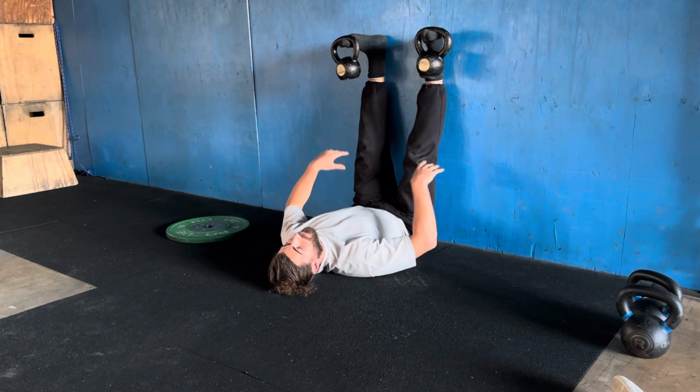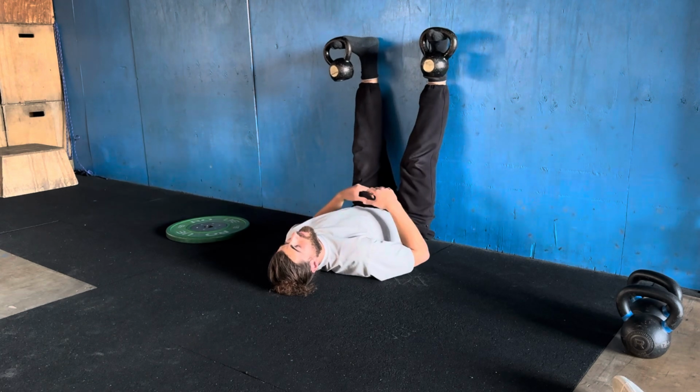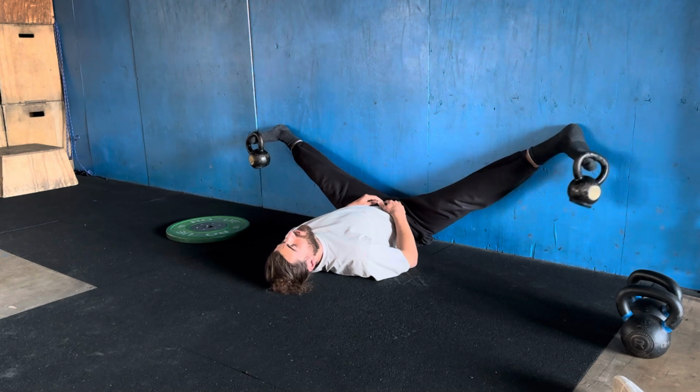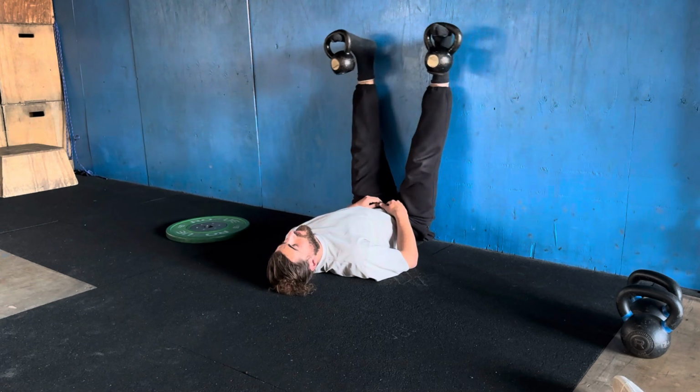So that's a really great way to get that eccentric loading and extra range of motion. If you're really trying to build range of motion, then going heavy and then using hand assist back up is really fantastic. Because if we think about it, end range stretching is a lot of just eccentric loading, eccentric contractions.